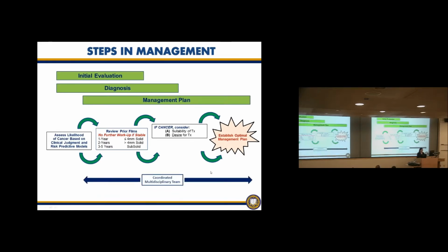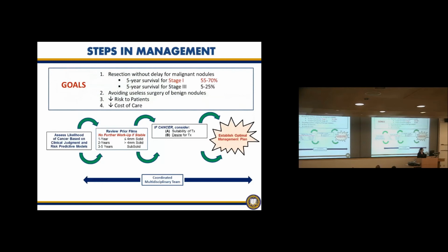And all along the way, I think this is what interests me most about thoracic surgery, that it is a coordinated, multidisciplinary effort. It's not just focused solely on the thoracic surgeon. There are pulmonologists involved, oncologists involved, critical care folks involved. There runs the whole gamut. And so the goals in creating a management plan for these patients is that we identify those who have a malignant pulmonary nodule, and they can proceed with resection, because ultimately, the earlier we can catch these patients, the best chance for survival they have.